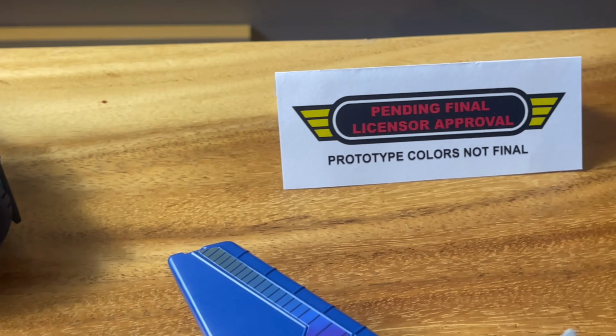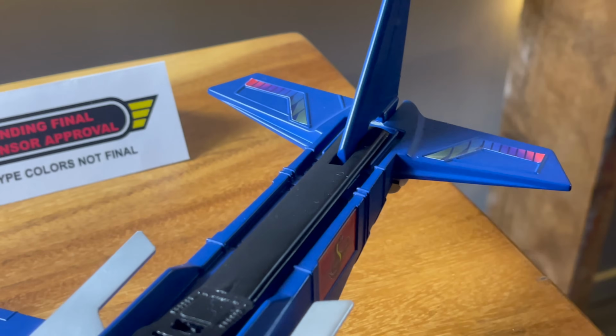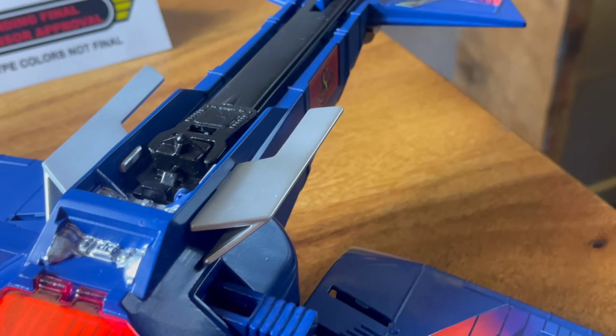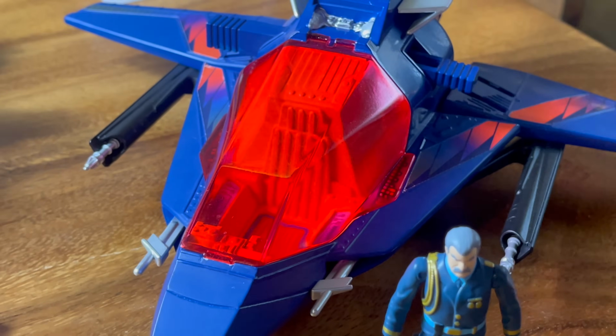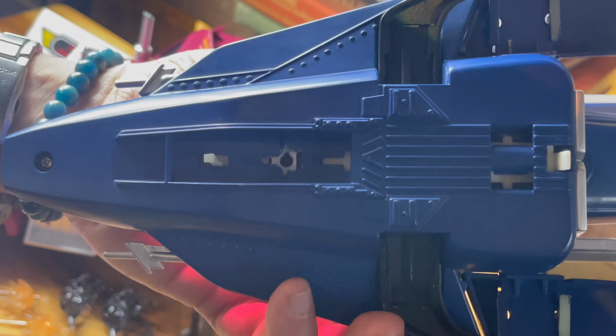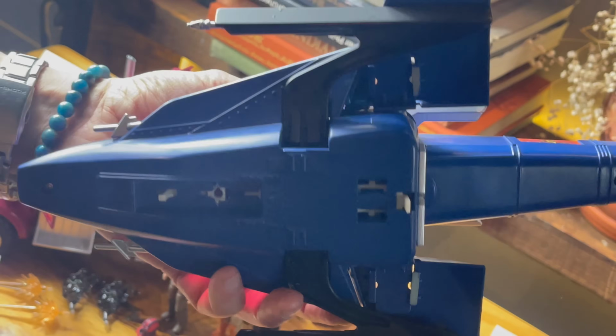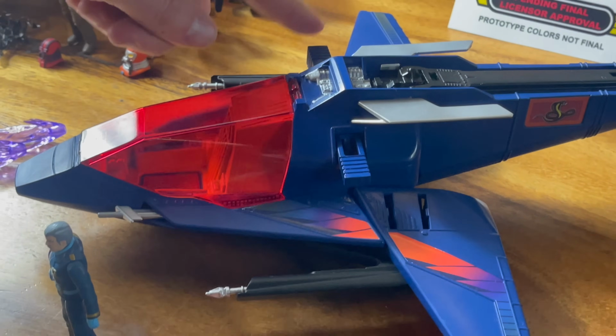So keep in mind, these are pending final licensor approval. Some things may change. They were also very delicate. We couldn't touch them. I'm definitely not. This is going to be the one Toy Fair where I don't drop anything, break anything. That's my goal. As you can briefly see, it has all those functions, all those features that you remember, with the missiles popping out, the transformations, all that kind of jazz. So for that, I think that's very cool.